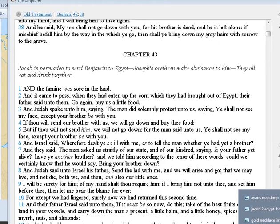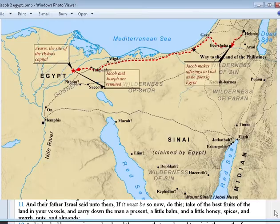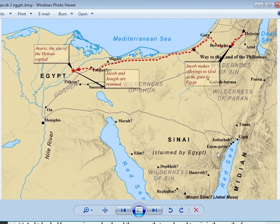So, of course, there's a map for that. This is the map of Jacob coming to visit with Joseph. So he starts out at Hebron. That's where he's been when he sent his boys down, and they keep going back and forth. And when he finally hears the wonderful blessed news of his son, he's going to come down. He's going to stop in Beersheba and make offerings to God.